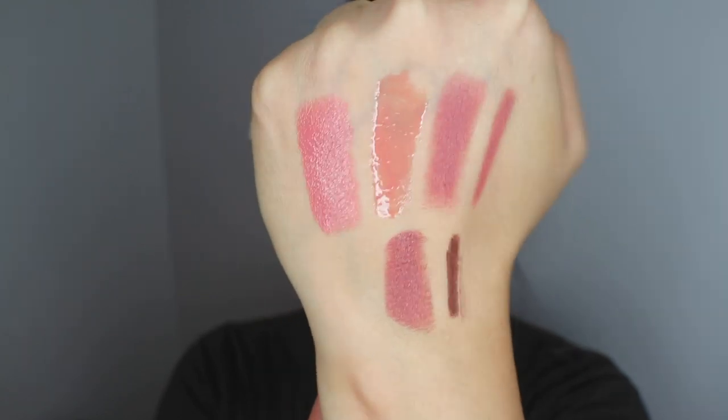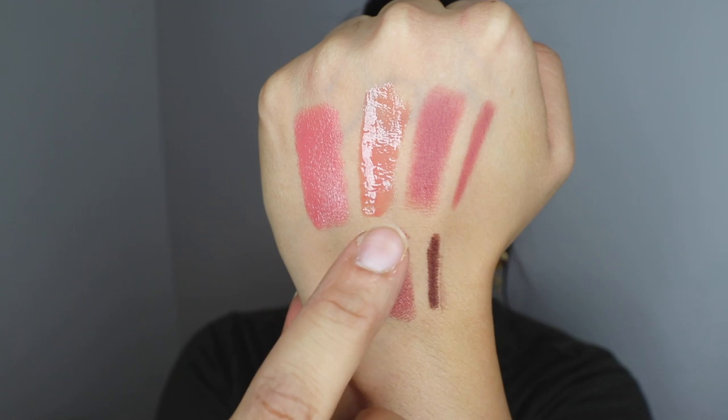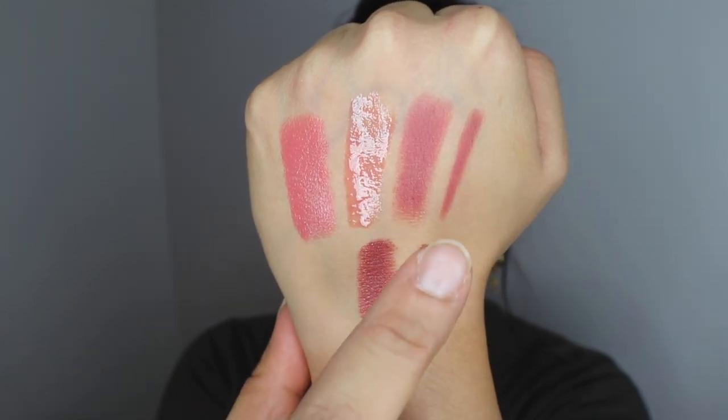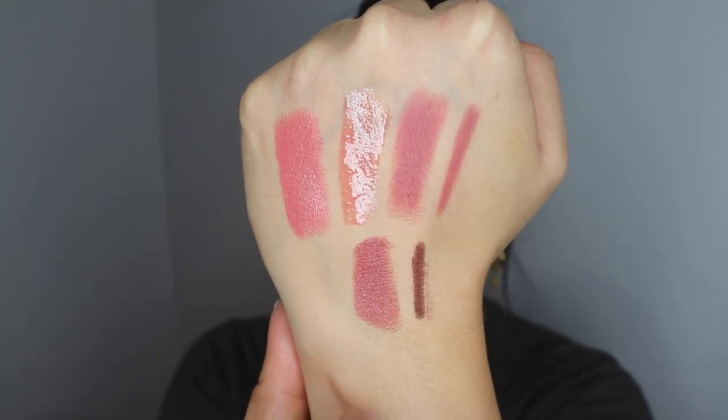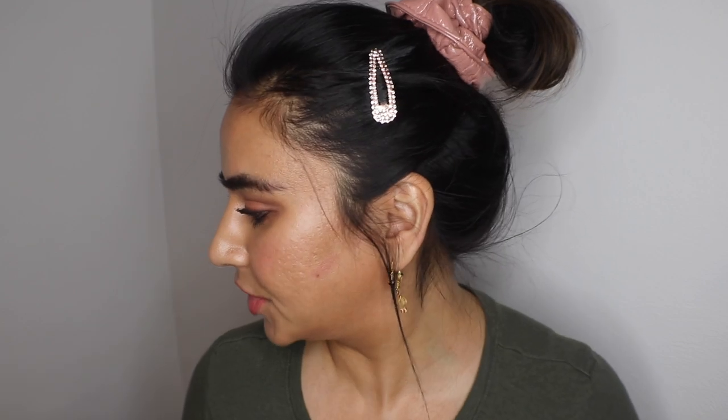So these are my picks from Charlotte Tilbury. So you got In Love with Olivia, you got the Pillow Talk Collagen Lip Bath, the medium Pillow Talk, and the intense Pillow Talk. All right, next up, next pick. So that was my first 1, 2, 3. Number 4, this is not in any particular order. I'm just randomly picking them, but I'm grouping them by brand.